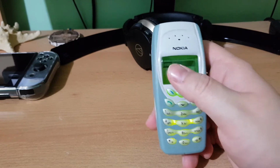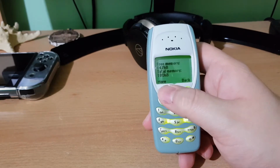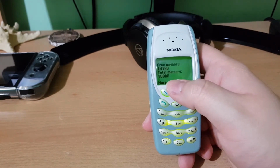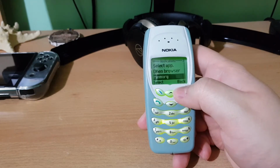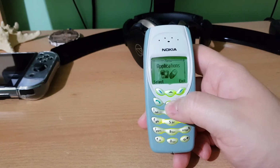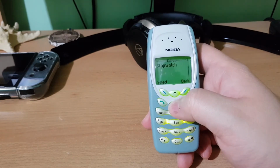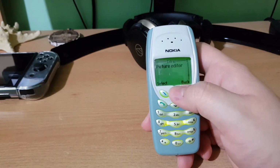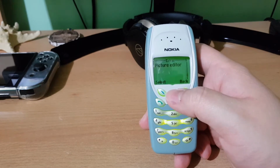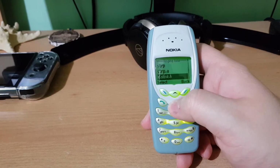Applications, I don't have any applications, but you could download a lot of them. As you can see, the phone has a whopping 180 kilobytes memory. So yeah, but it was a very good thing that you can download more applications. Again, the 3310 didn't have these options. In extras, you had alarm clock, calculator, stopwatch, and picture editor. I really played with this one, but I never managed to make a good picture.